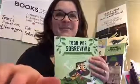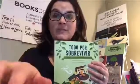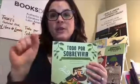Like I said, these are books that are part of an informational guided reading set, and they're targeted towards grades 3 through 5, and I'll give you some information about why that reading level is identified here. This book, Todo por sobrevivir, I don't think I've said it yet, so I'll say it now. It is about plant adaptation. It's an incredible book that shares about how plants adapt to different environments. And it does it so beautifully because it gives you 7 different environments.